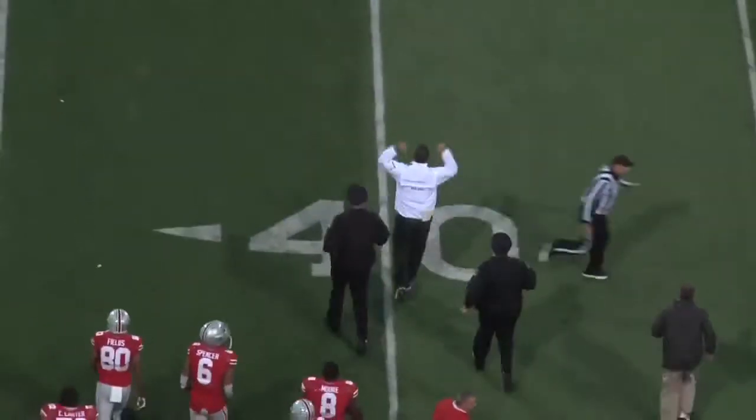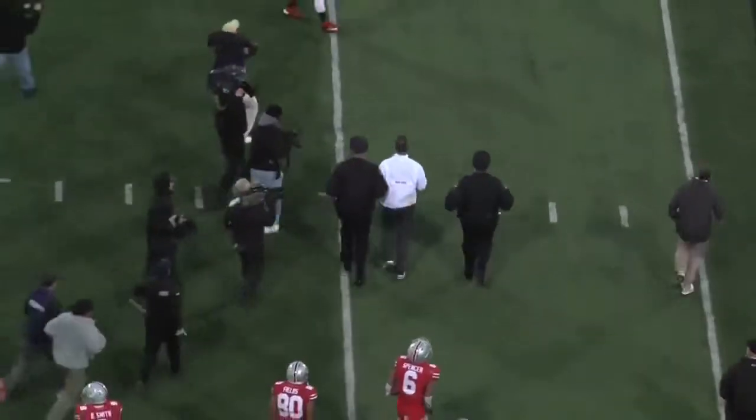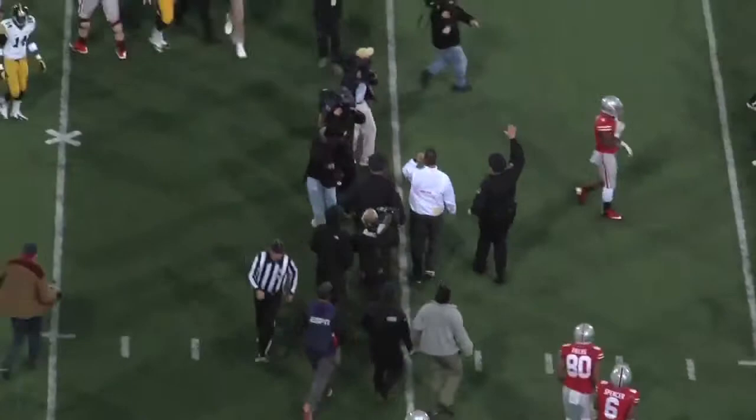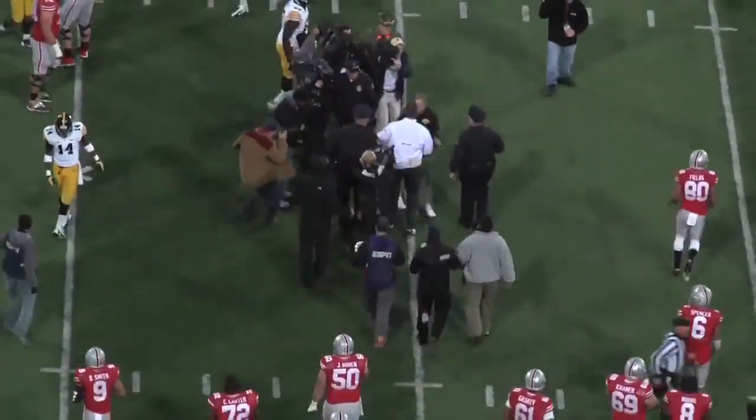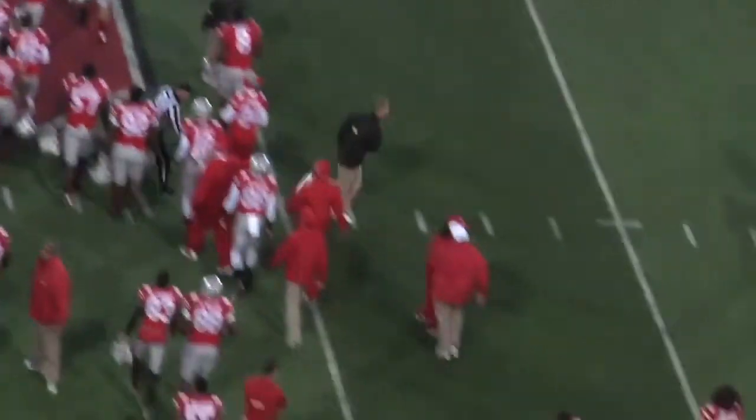Urban Meyer breathes a sigh of relief. Kirk Ferentz visibly upset post-game. Final score in this one, Ohio State 34, Iowa 24. For a more in-depth look at Saturday's game, let's toss it over to Daily Iowan TV Sports' Lauren Moss with more.